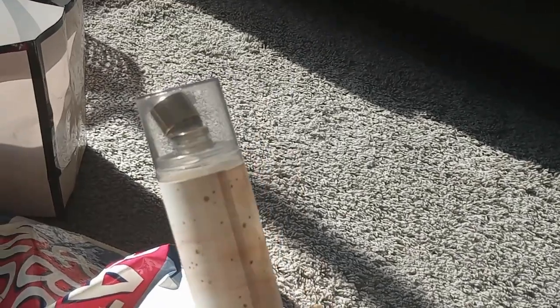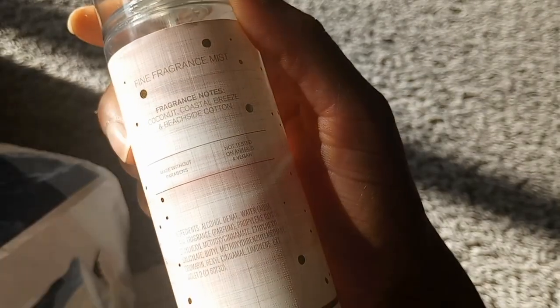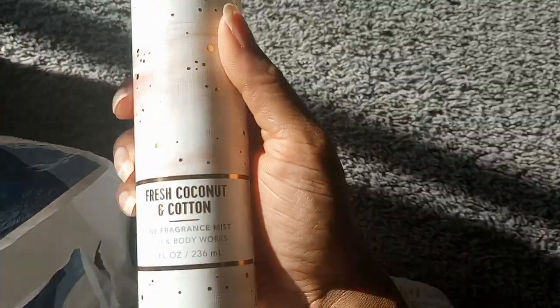Okay, now this one I was actually successful in getting the top off so I could transfer it, because this broke and it was almost empty. It broke and I had only a little left down here. That was really annoying, but this is Fresh Coconut and Cotton. Fragrance notes are coconut, coastal breeze, and beachside cotton. This one came out with the white t-shirt collection. This one was by far my favorite. I think most people liked white t-shirt.